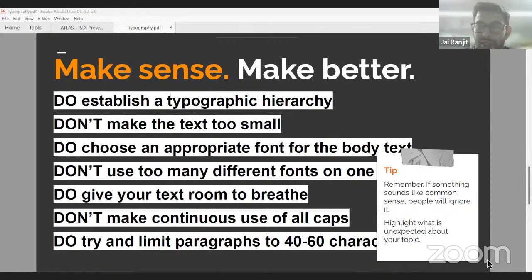So even with typography, if you can give the text room to breathe, it gives the person a chance to absorb the information, to use that negative space to separate one piece of information from another. It allows us to distinguish important pieces of text from less important pieces of text, right? And of course, then that brings us to don't make continuous use of all caps.